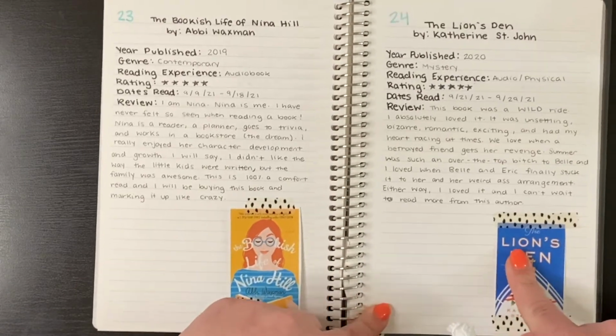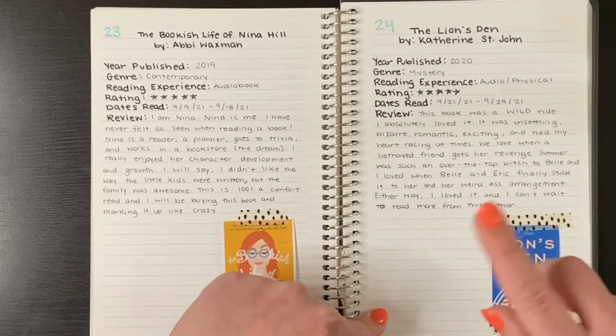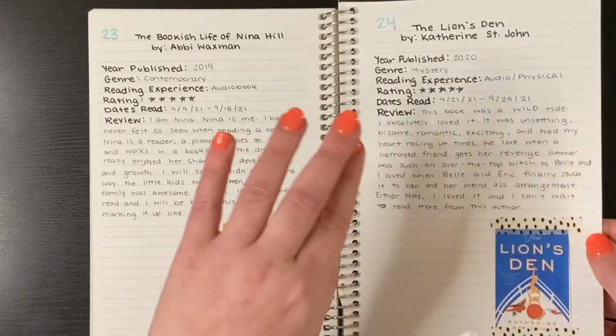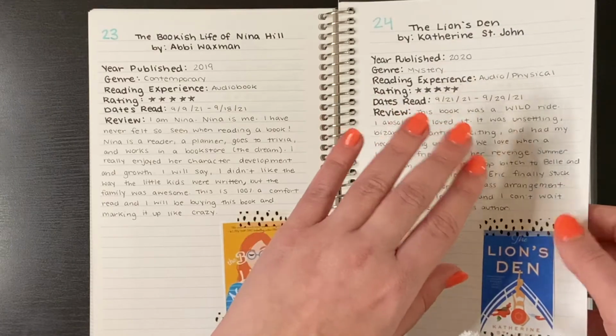All right, the next one was The Lion's Den, and oh my god, this book was wild. It was a wild ride. I loved it so much.